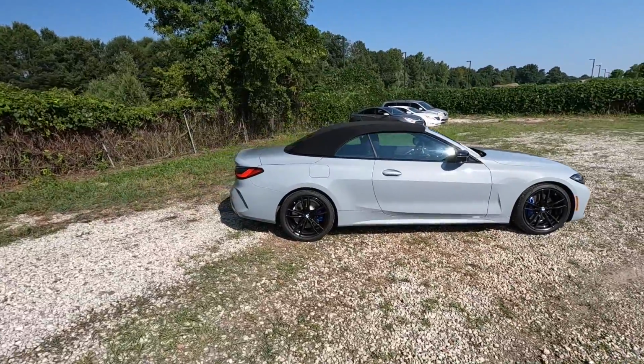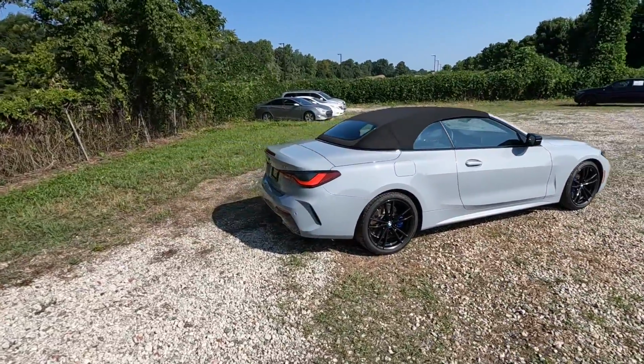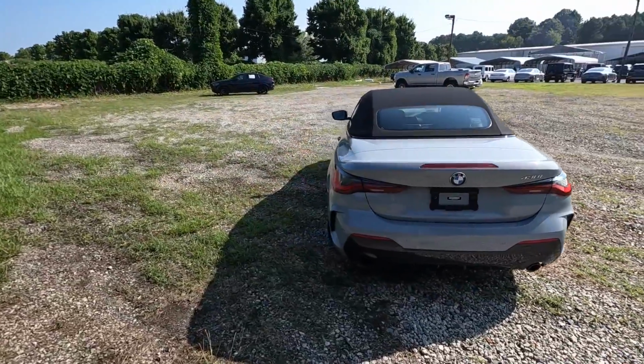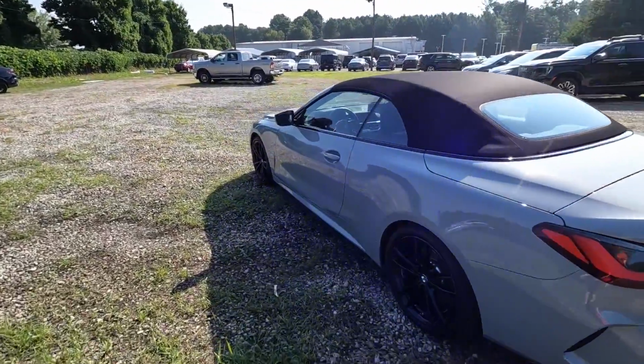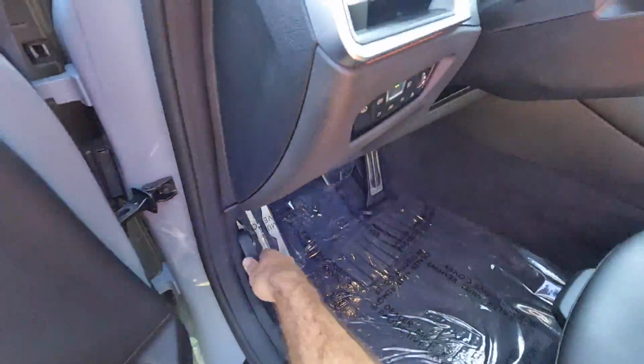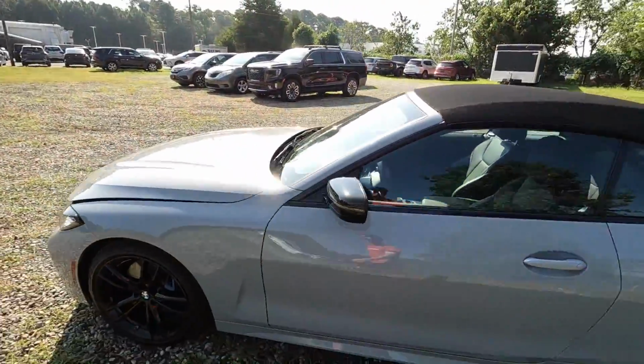So in front of us we have the 2023 BMW 430i Convertible, finished off in Brooklyn Gray Metallic. These have a starting MSRP right around $55,000. And we have a very fun BMW convertible to check out for the day.